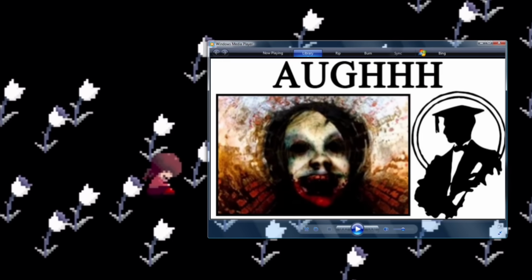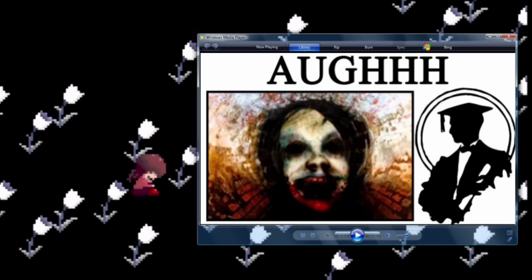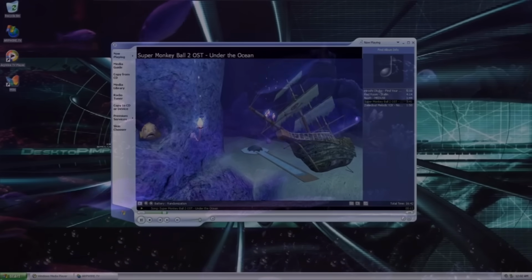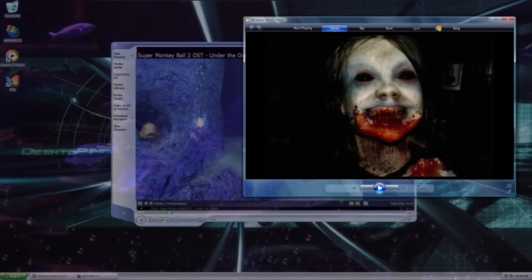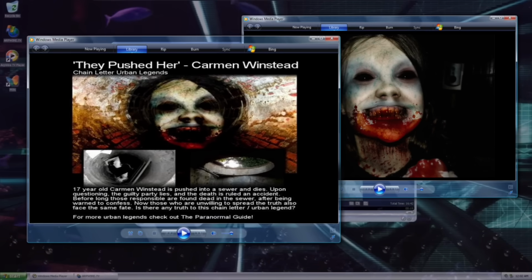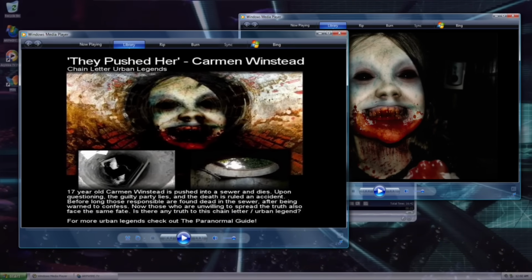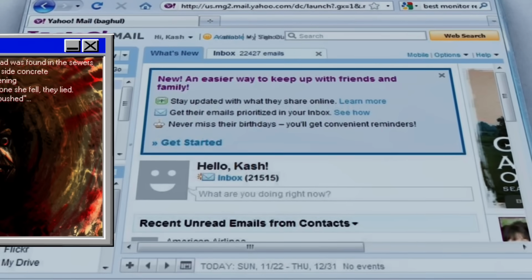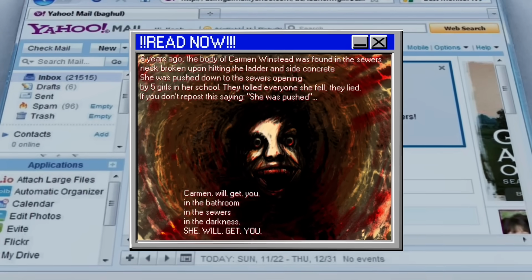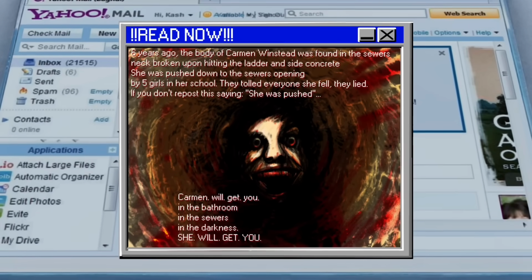Even if you don't remember this chain letter, a lot of you will still most likely know of it because it's been memed to death in the last few years. Back in the late 2000s when it was spreading like crazy, it was popularly associated with this image. This image used to freak me out so much and added a ton to the already eerie story that the chain letter contained. You already know that I was filling Grandma's inbox with Carmen Winstead chain letters because I didn't want this creature appearing in my bathroom at night, or whatever the chain letter said was going to happen.